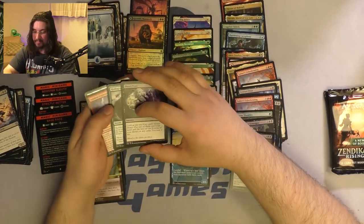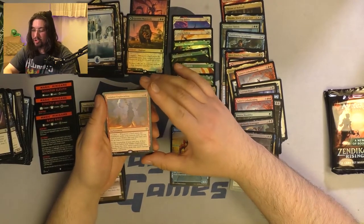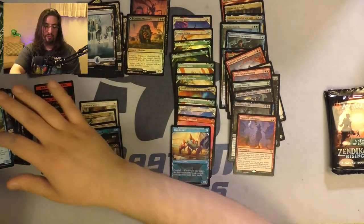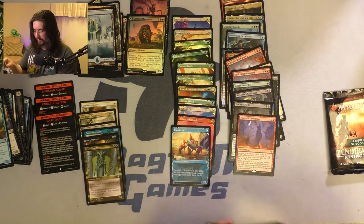Wild cards, just some other interesting things. Valakut Exploration as the rare. Our foil being Cunning Geyser Mage. Nothing too fancy there, but you know, not too bad. All right, next pack. Here we go.